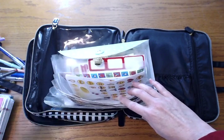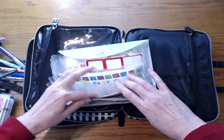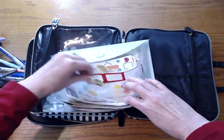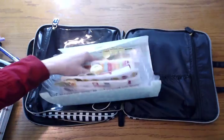I do have these in general in alphabetical order. Then I've got some emojis right there, that pack. And then this is just kind of like the kids, family, and school section. Here's just some random labels. These are all of the stickers from Michaels.